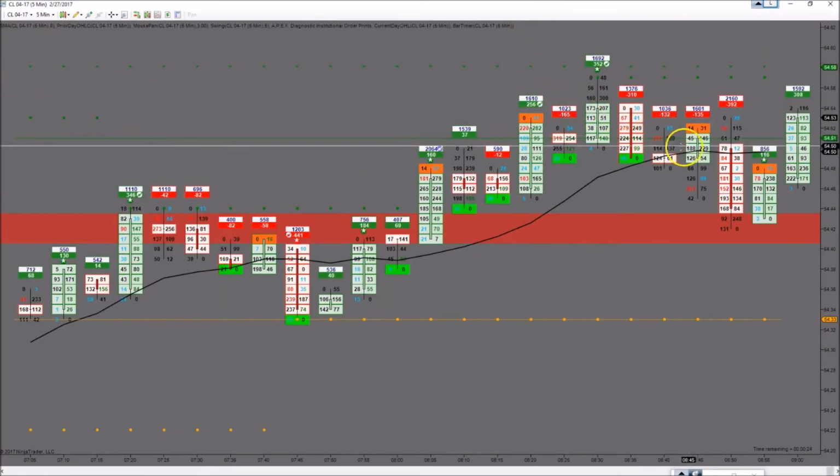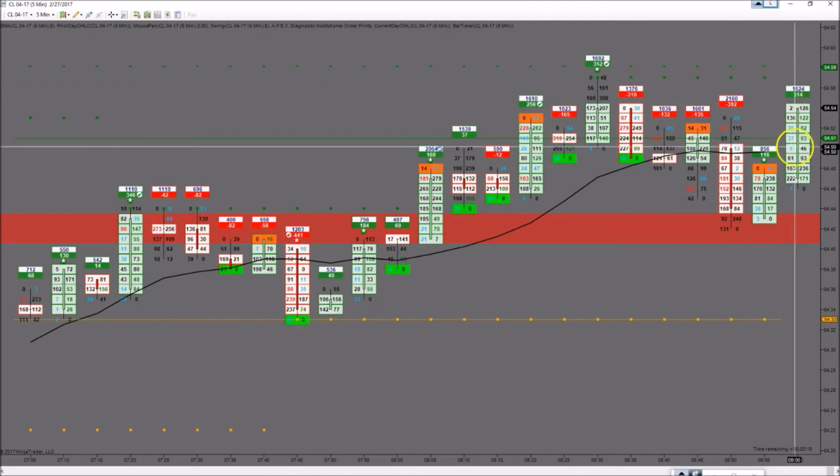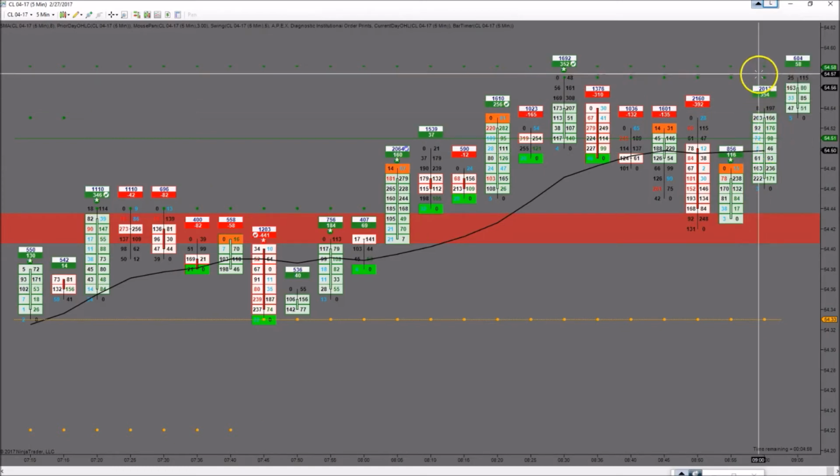So, let me see. We got a lot of volume coming in from the aggressive buyers. So, now we just need to see if they're going to be able to push up past this. And if that is the case, I may look for a pullback against the 8 MA before it shoots north, and we'll see if we can pull some ticks on that one there. But sentiment is still bullish, so might as well go with the sentiment. All right, here we go.